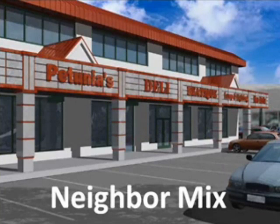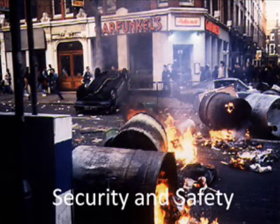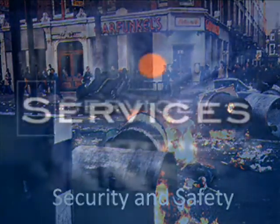Another factor to think about when selecting a location is the neighbor mix. Who are your neighbors? If you plan to sell cement, you don't want to be located in a retail area next to Barnes & Noble or clothing stores. You also want to look at security and safety. How safe is the neighborhood that you plan to do business in? If you're getting a lease for an incredible deal, there may be a reason for it.